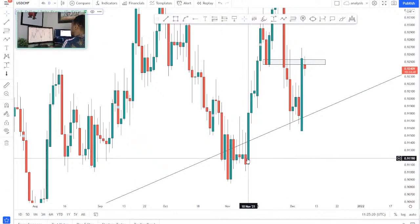I mean, I don't really like CHF too much, but yeah, I did have a really nice trade on pound CHF, which did eventually end up playing out. So they do give some good setups. I just didn't capitalize on it.